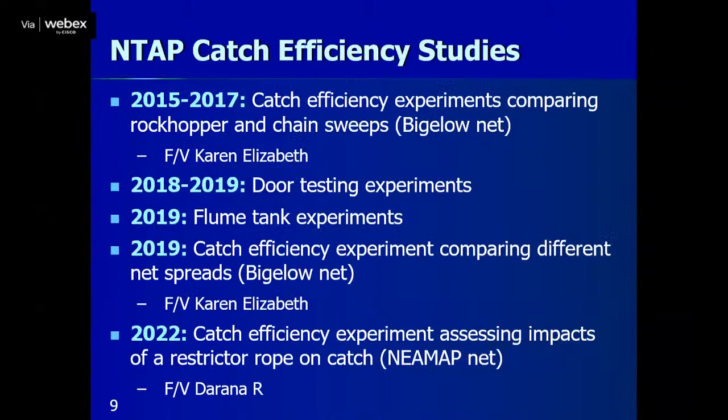So since the development of NTAP, there have been additional catch efficiency studies that get at those panels' objectives that were listed on the previous slide. And results of all of these studies on this slide have been published, other than the last one. So that's the study in 2022, which is the restrictor rope research. The team is working on finalizing the analysis for this project. And I'll actually go into some preliminary results that we received at our previous NTAP meeting.